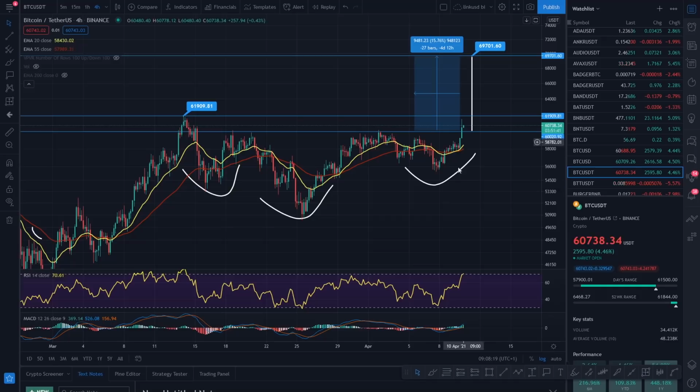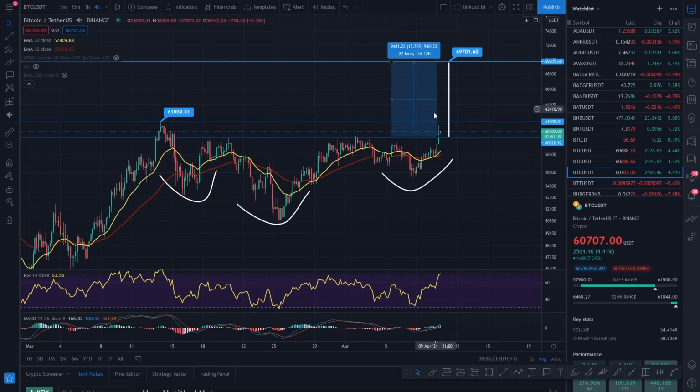Right now we're looking at this inverse head and shoulders playing out. You've got a 15% trade upswing on Bitcoin right here. It just broke that key level of resistance just here. You see the inverse head and shoulders pattern just there. That's the all-time high at 61,909 roughly for Bitcoin.